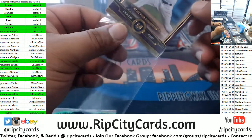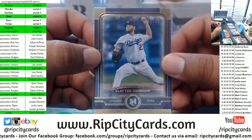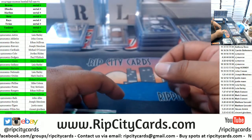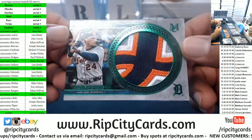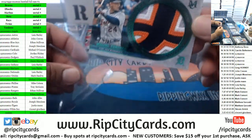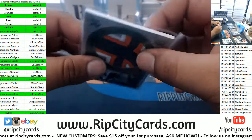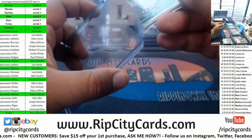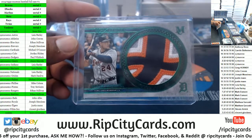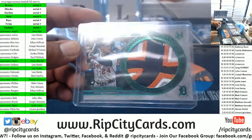Wow! Back-to-back cases with one of ones. Well, here we had a Dodger, 99/99, eBay 101. Kershaw. There you go. Who got the Tigers? Congrats to the Tigers. You the man, Justin. One of one mojo for Miguel Cabrera, gorgeous patch on that. Very, very nice. And 101s are considered hits. So there you go, Tigers. Justin, my man. Very nice.